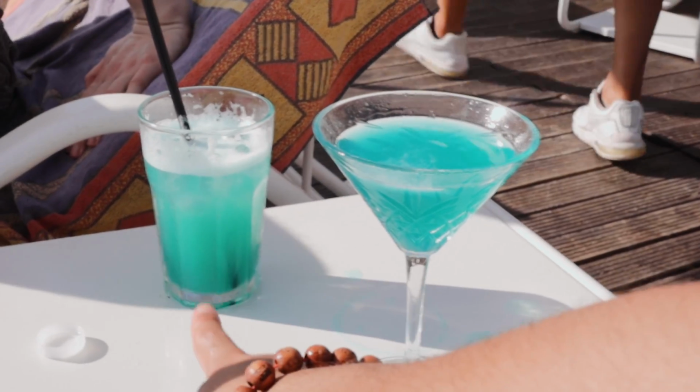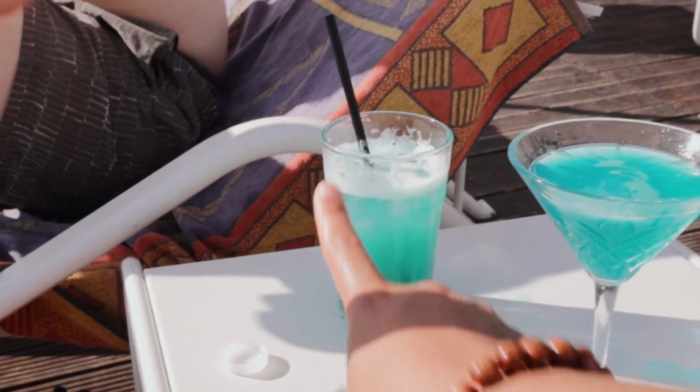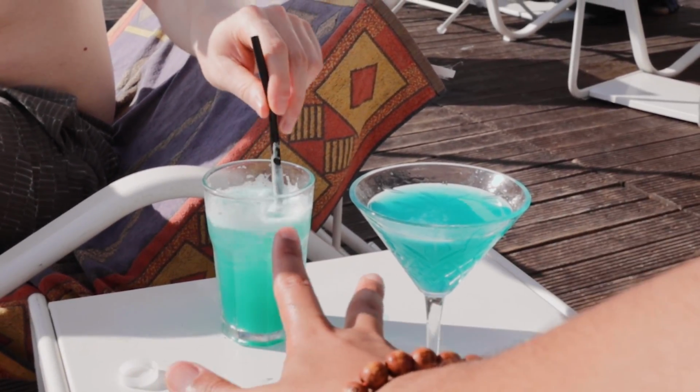Okay, so we ordered 2 blue cocktails. One is with rum and the other is with tequila. It's a sort of blue curacao tequila, and that one is supposed to be with rum and blue curacao and some other things as well.